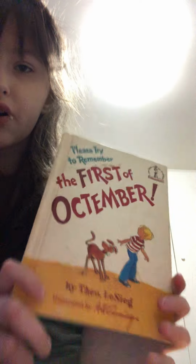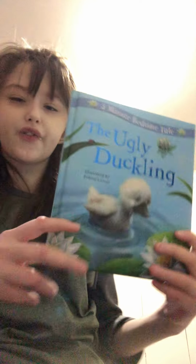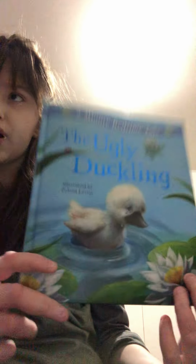More Dr. Seuss books. Please try to remember the 1st of October. This one's one for the 4-year-old. And then this one is going to be one for the 4-year-old also. This one is going to be one for both of the younger kids.